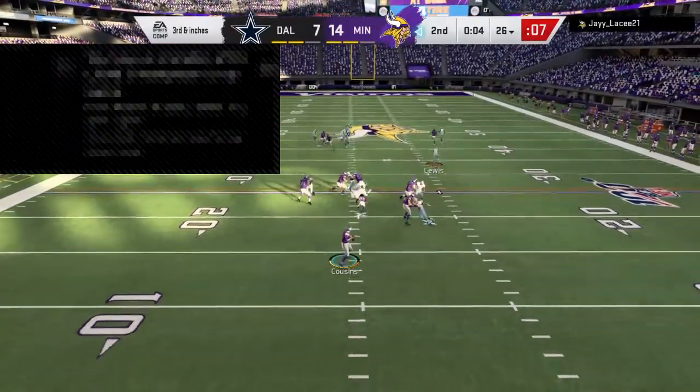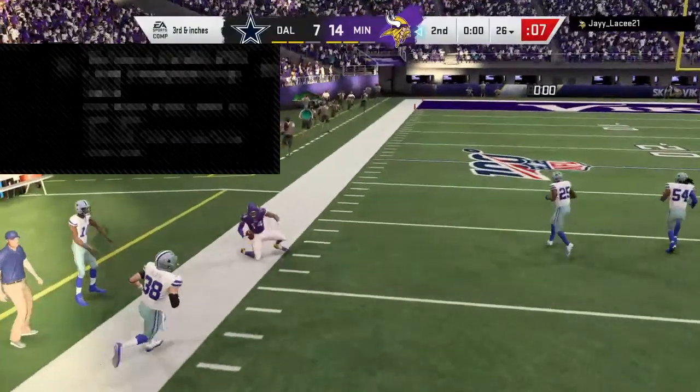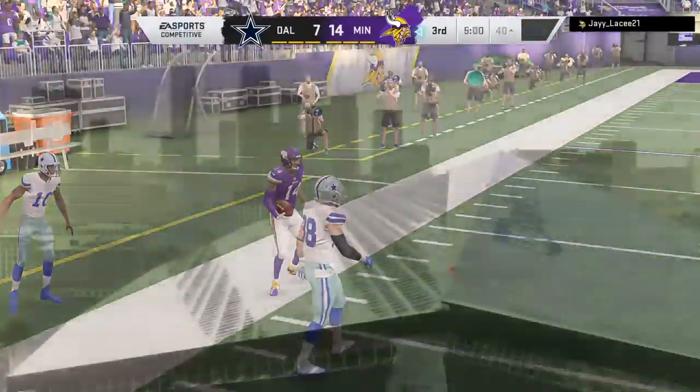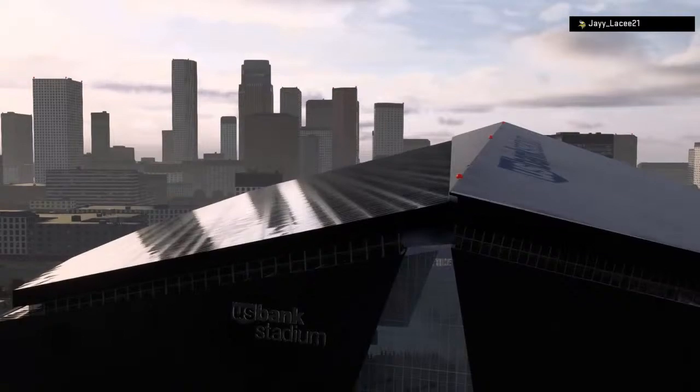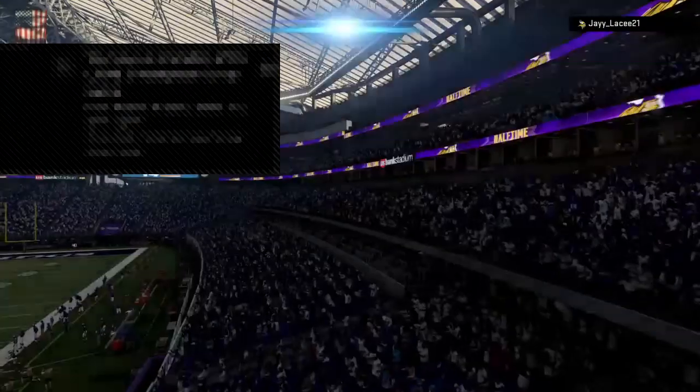Third and short yardage. Cousins. He's going to wind up and air it out. And he's got a man, complete. And he's able to get this to the 40-yard line before he's out of bounds. So we've hit intermission. It's halftime.